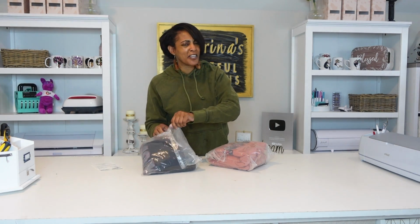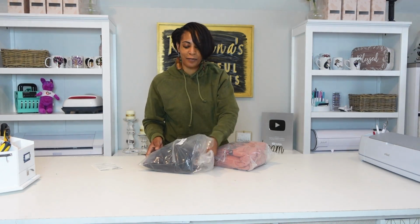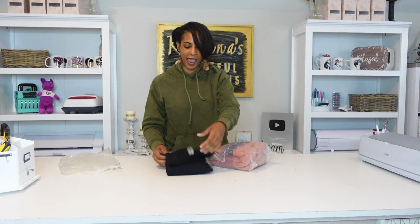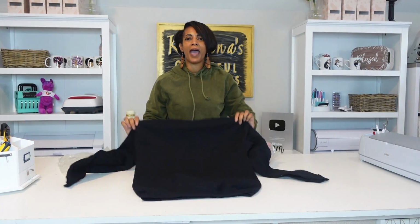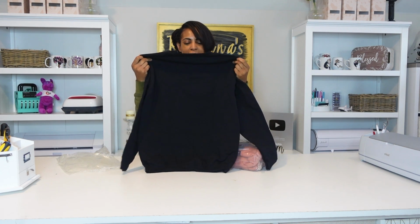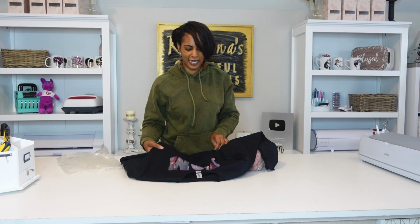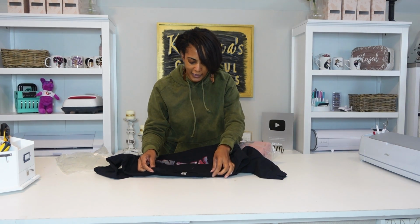And of course, I know I'm going to try it on. I'm going to give you guys my honest opinion, okay? This is my first time doing this. And if you are looking to do this, I want to make sure that I give you guys my honest opinion. So right off the bat, this is a Gildan unisex crew neck. It does have a smell to it, okay? It smells almost like vinegar. I'm not sure what that's about. This is a size small.